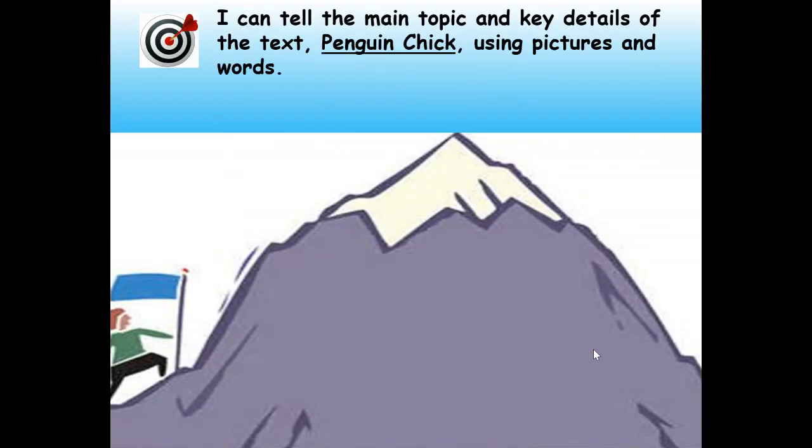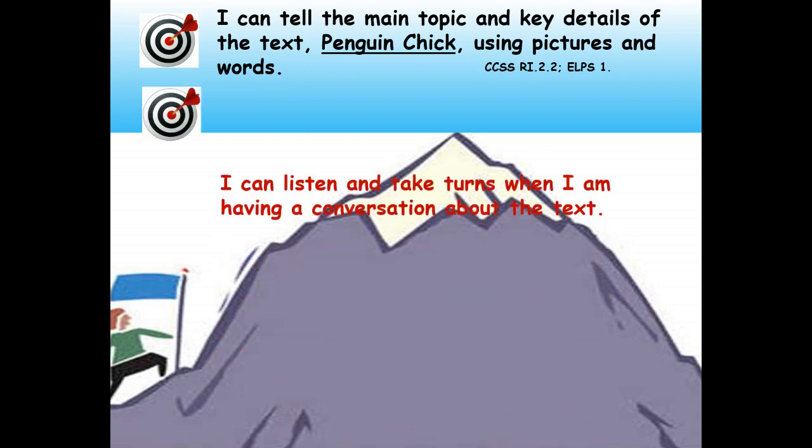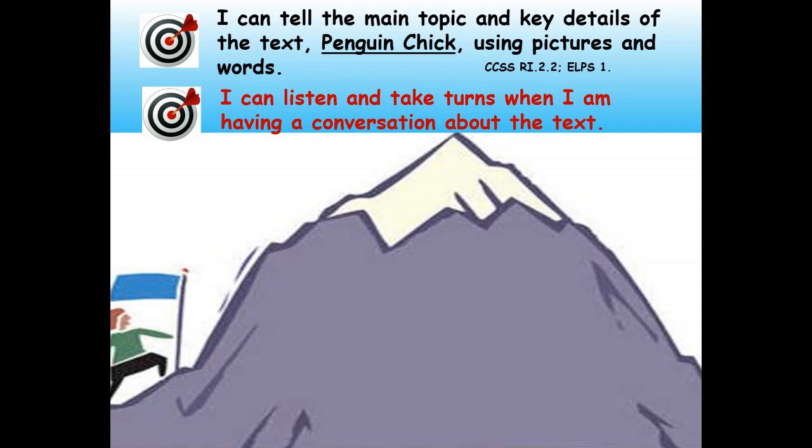Okay, here's our learning target. I can tell the main topic and key details of the text Penguin Chick using pictures and words. Read it again with me. I can tell the main topic and key details of the text Penguin Chick using pictures and words. I can listen and take turns when I'm having a conversation about the text. I can listen and take turns when I'm having a conversation about the text.